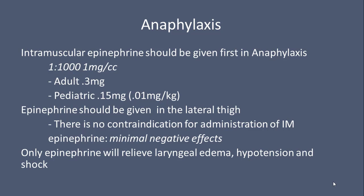Intramuscular epinephrine should be given first in anaphylaxis. It should be given in a concentration of 1 to 1,000 or 1 milligram per 1 cc. The adult would get 0.3 milligrams or 0.3 cc's. In a pediatric patient, they would receive 0.01 milligrams per kilogram or basically 0.15 milligrams. Epinephrine should be given in the lateral thigh. There is no contraindication for epinephrine administration, IM. There's minimal negative effects. Only epinephrine will relieve the laryngeal edema, hypotension, and shock of anaphylaxis.